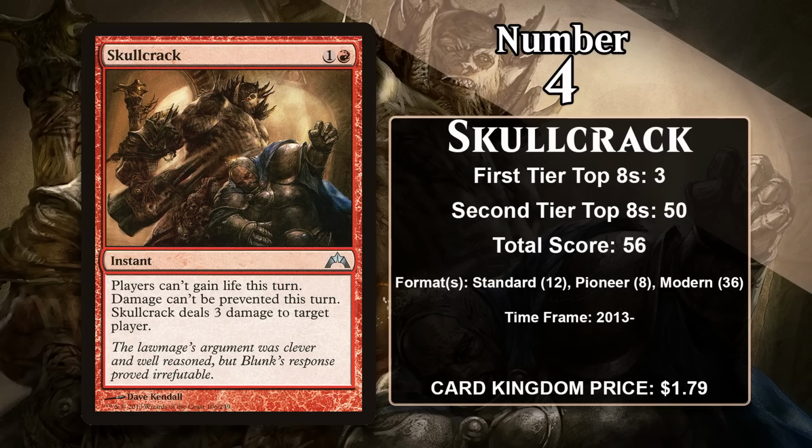Skullcrack is great in burn and aggro decks when you know your opponent's going to be trying to shut you down with damage prevention or life gain. Doing damage while also shutting those things down at the same time is pretty great and can often determine the outcome of a game. Unsurprisingly, it's been played in red aggro decks in Standard and Pioneer, appearing in both the main deck and the sideboard.